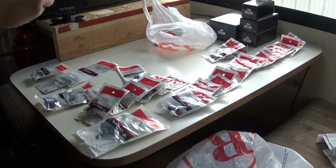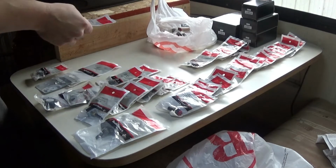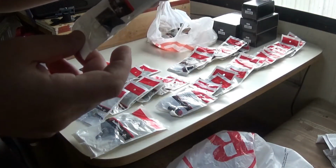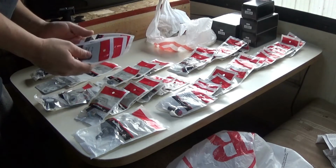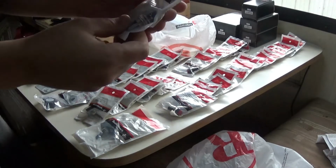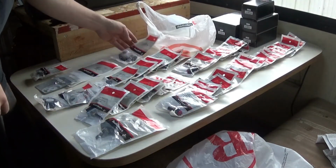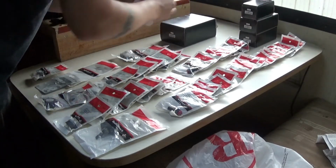Push on, push off. Micro relay. Here's the bigger. Called a PC relay, apparently. I just call them relay switches. 12 volts. Same thing. Just grabbed one of these. This was like 25 cents or something after their closing sale. And another one of these. So there it is. I got some project boxes.